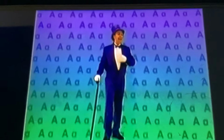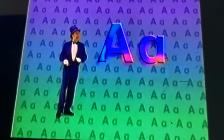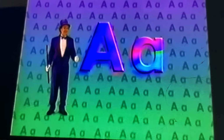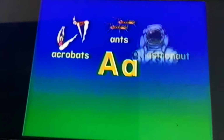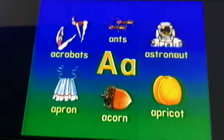That was fun. Now let's learn more about each letter. Look at the capital A and the lowercase a. Let's see some words that start with A, because it's fun to learn and play. Acrobat, ant, and astronaut. Apron, acorn, apricot.